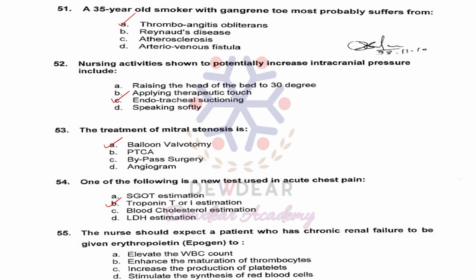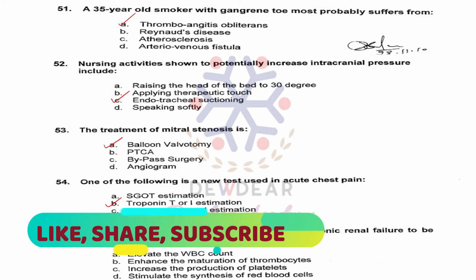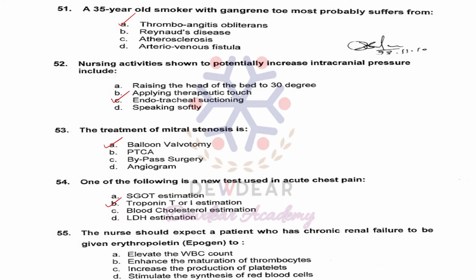Then question number 55. The nurse should expect a patient who has chronic renal failure to be given erythropoietin to. Options: elevate the WBC count, enhance the maturation of thrombocytes, increase the production of platelets, stimulate the synthesis of red blood cells. So the correct answer is option D. Erythropoietin is given for chronic renal failure in order to stimulate the synthesis of red blood cells.